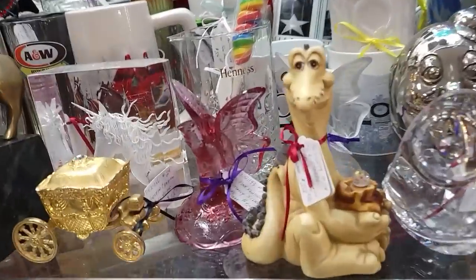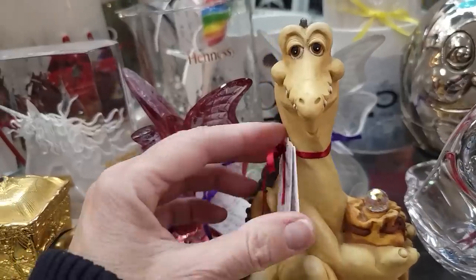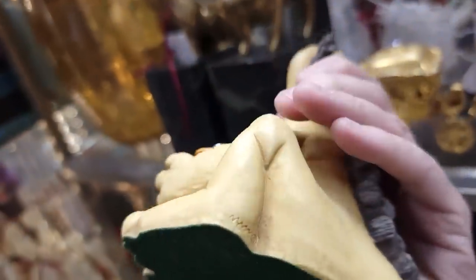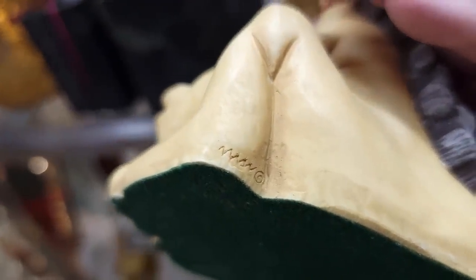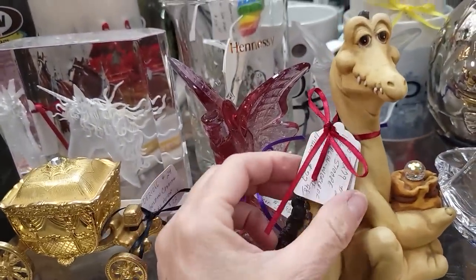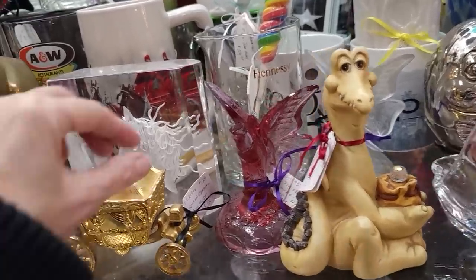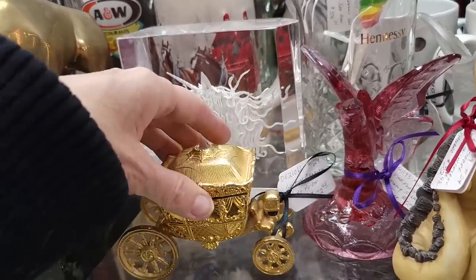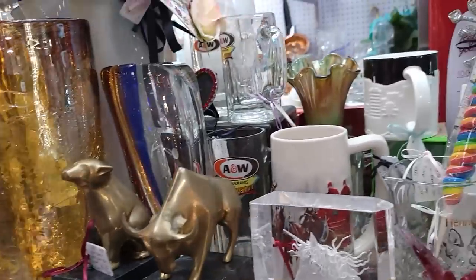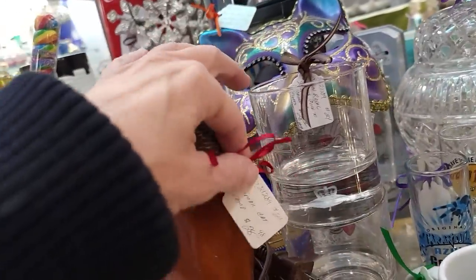All right, what is this guy? Oh my goodness. Okay, I was making sure that was attached on there before I looked further at him. Did you get something? Yeah. He's got a little mark there. Let's see, he's $22 and this booth is 25% off. I am kind of digging him. Let's see. This one's 22. That's a neat piece too. Oh goodness, so many choices. The little cat lamp.